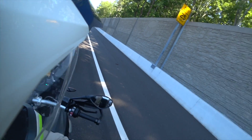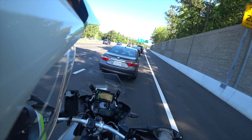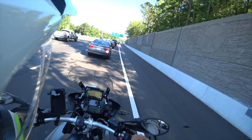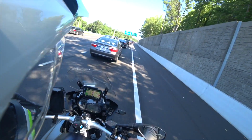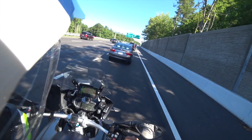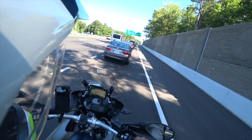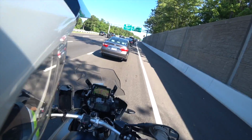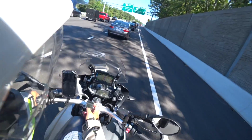Well, I don't know what's going on down here today, but the exits actually seem to be causing me the most trouble so far. I chose not to take 17 thinking this is going to be quicker, and might have made a mistake. But live and learn. Couldn't have known this was going to happen. That's what I get for taking the super slab instead of surface roads.